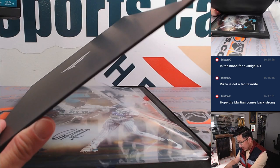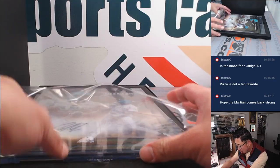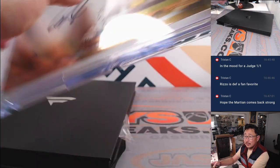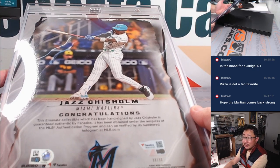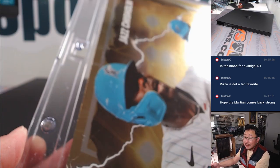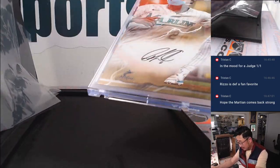All right, next is Jazz Chisholm. That's for Brian K and the Marlins. Nice, there's the auto, 38 out of 50 on that. That's really awesome. They're on really thin cardstock too. These are really thin. I like these mags that they have there. I guess they have like a little, you can hang this up if you want to. Nice one, Brian. Marlins.